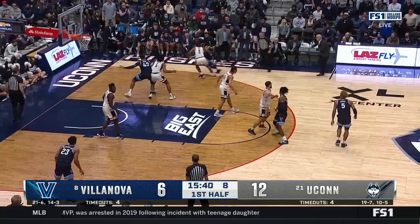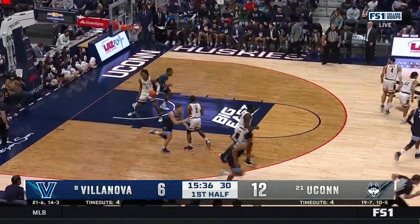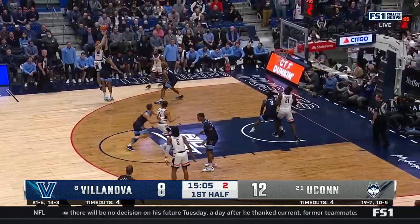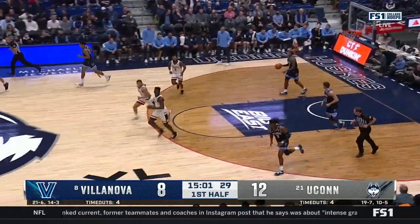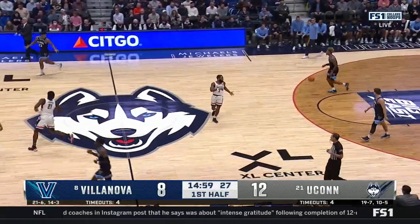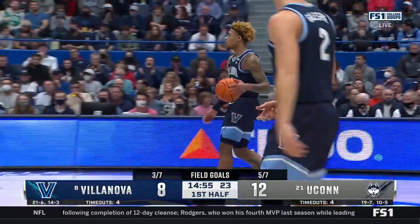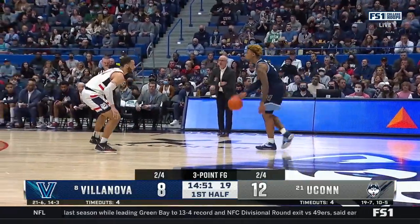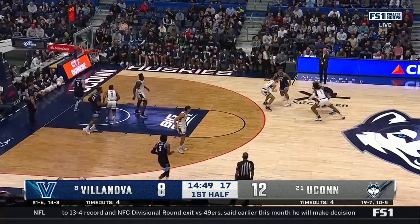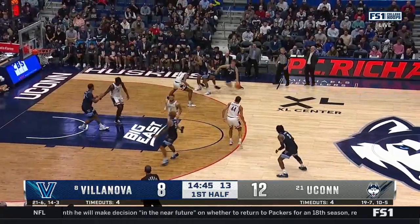And right there on the catch, aren't they, Cole? Gillespie, baseline drive, so strong, so smart. With 2 to shoot, launching the 3. Good defense by Villanova that trip. And they love their pace too, Villanova. They'll bite you with a break, but this is how they control it. Gillespie coming to get it.